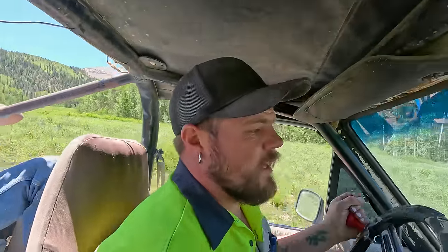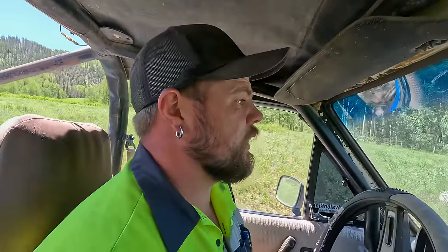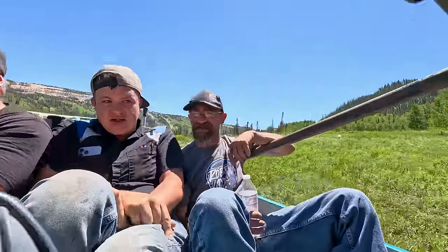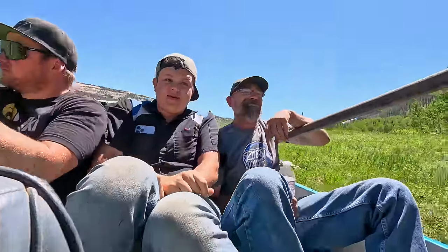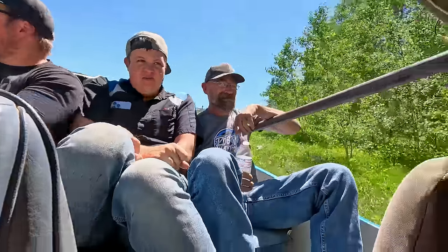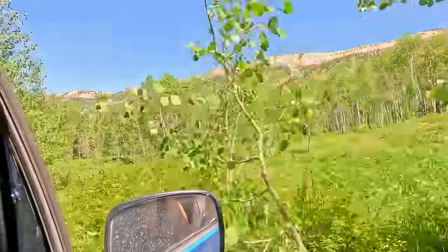Hey, Hillbilly. Are you concerned at all about the Trekker's paint job? No, because we came out on this road, so I know it's cleared enough of trees and rock to where it won't get scratched. Are you concerned about Trekker's paint job? I'm concerned about a lot of things, because this is a really tiny trail. We're in a really tiny vehicle. That is true. I'm concerned.